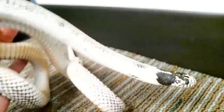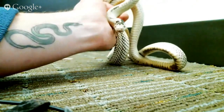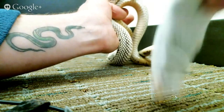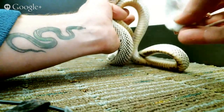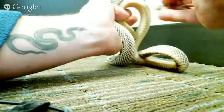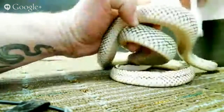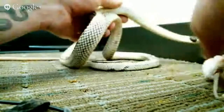Okay, this snake here is a California king snake, and they're snake eaters, so I have to be careful bringing it close to this other snake, but it can't eat that snake, so it probably shouldn't try. But I'll introduce the mouse. Still a little nervous with... I just got it out. It's going to be a little nervous for me.